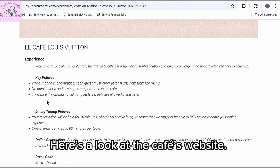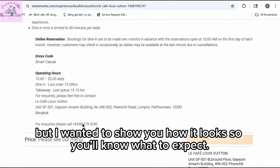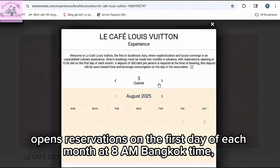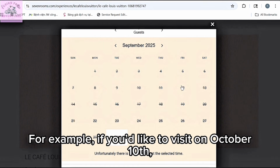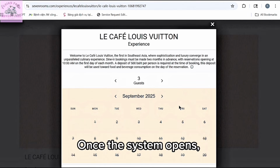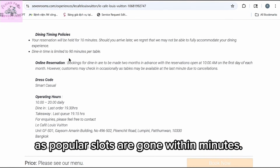Here's a look at the cafe's website. The booking system wasn't open when I checked, but I wanted to show you how it looks so you'll know what to expect. Le Café Louis Vuitton Bangkok opens reservations on the first day of each month at 8 a.m. Bangkok time, covering the entire upcoming month. For example, if you'd like to visit on October 10th, you need to book on September 1st at 8 a.m. sharp. Once the system opens, all available dates will appear, so act fast, as popular slots are gone within minutes.